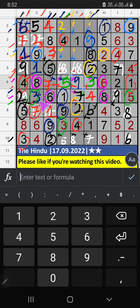Then 2 is here. Column G, 2 numbers are remaining, 5 and 7. 7th row, we have 5. So 5 can't come in the cell, 5 is confirmed here. Then 7 is here. 10th row, 2 numbers are remaining, 7 and 8. Column F, we have 7. So 7 can't come in the cell, 7 is confirmed here. Then 8 is here. Column F, we have 8. So 8 can't come in the cell, 8 is confirmed here. Then 6 is here.